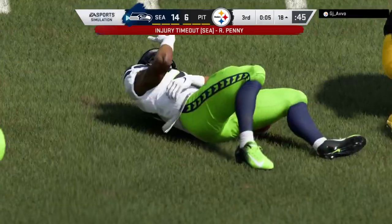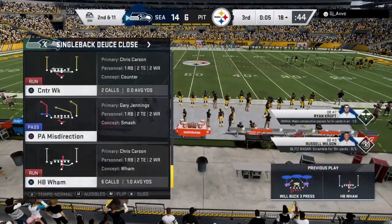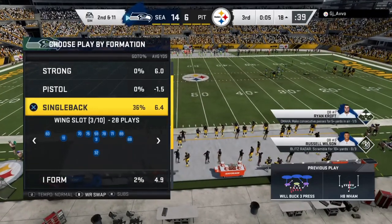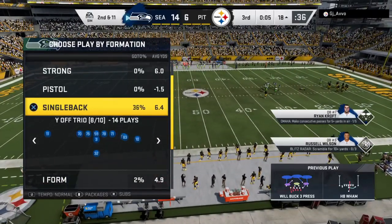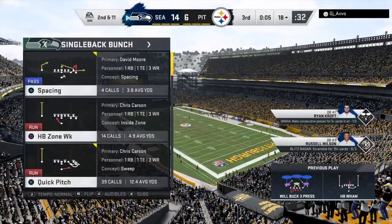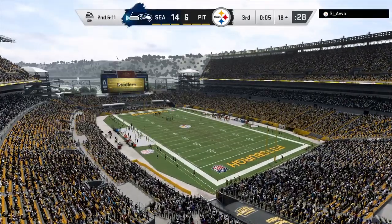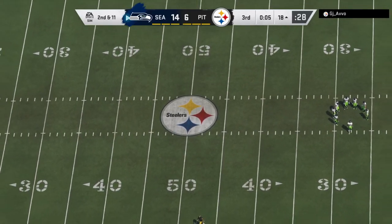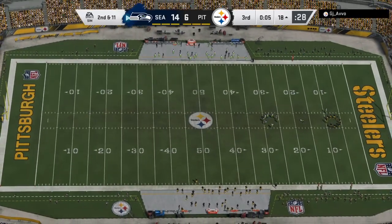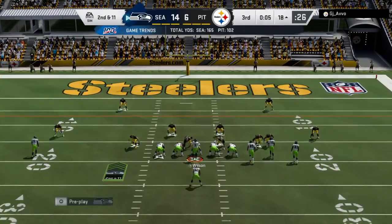Some on this play, being knocked back to the 18. Now we're going to get a timeout here, as it looks like there's a Seahawk injured on the play. While the trainers take a look, we'll step aside. Now, this will probably be the last play of the quarter.